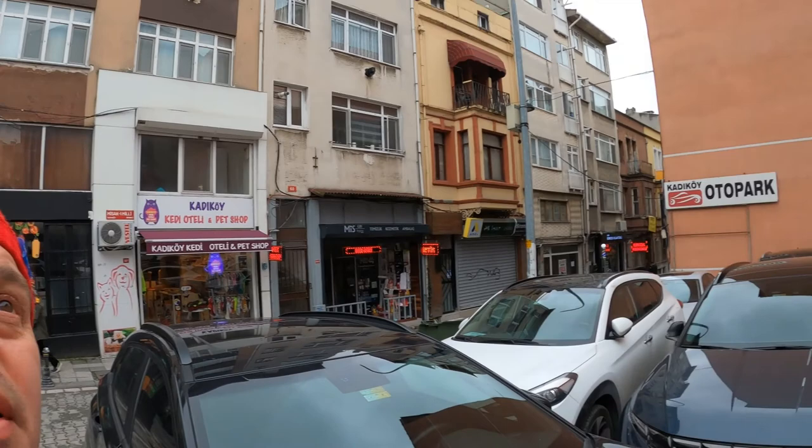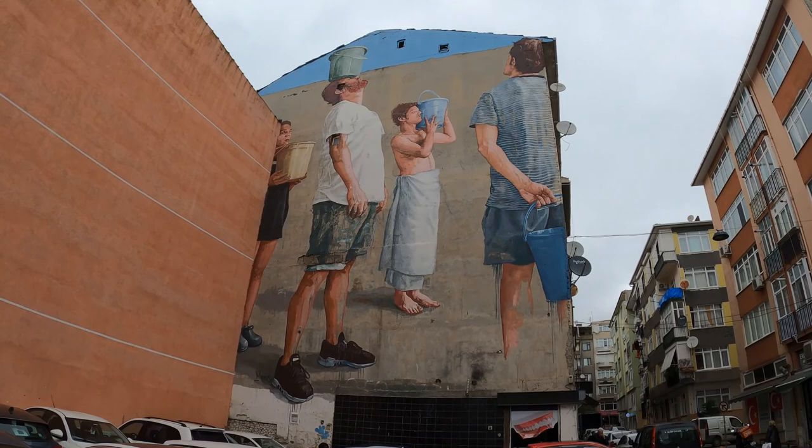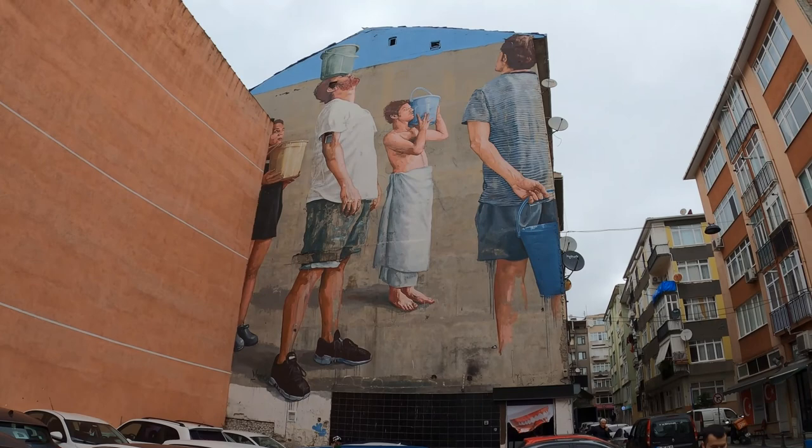When I was looking for this one, I was kind of expecting it to be a small piece because it seemed to be on a row of terraced buildings, but then I came to the end and check this out. Not come across this one yet. A huge mural right in the heart of the area I was exploring the other day, and I missed this one. It's just incredible. I can't believe it.